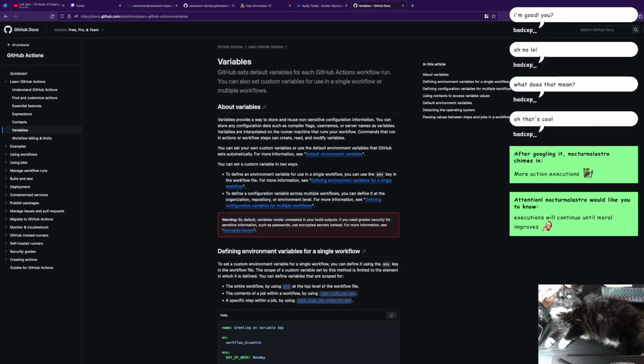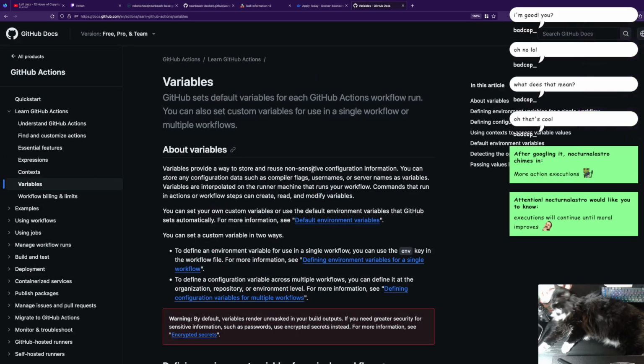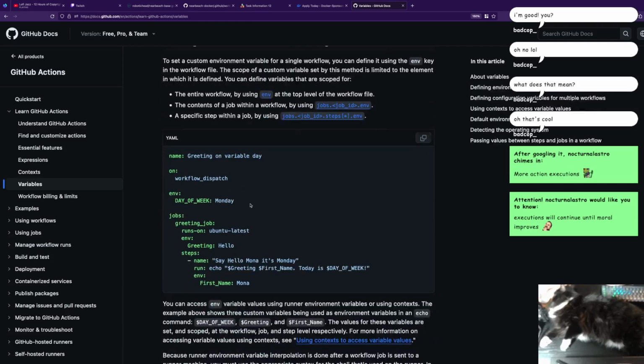So let's have a quick look in here. About variables: they are a way to store and reuse non-sensitive configuration information, which is what we want. And we want a variable. Essentially, we don't want to keep editing 2 different spots. We want this file to be set and forget, and then we just go into the GitHub Actions and manually run it every single time we do a release. You can store any configuration data such as compiler flags, usernames, or server names as variables.